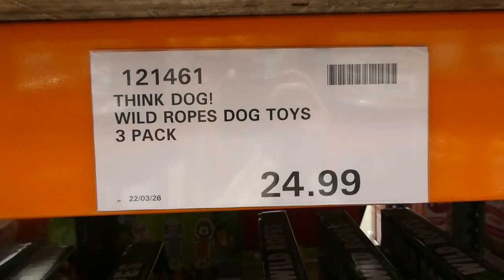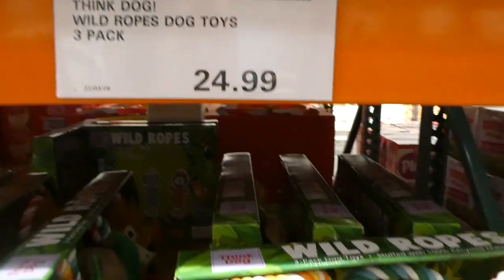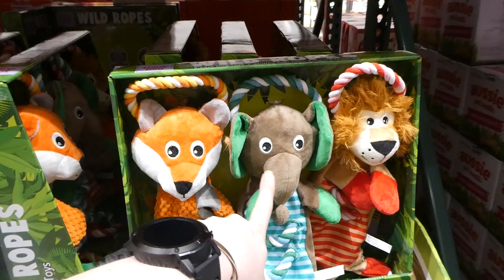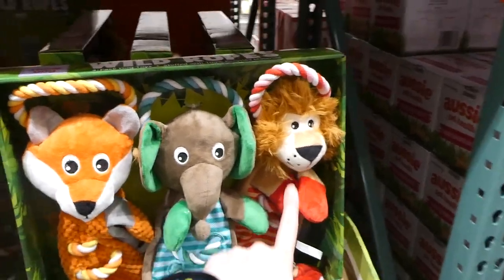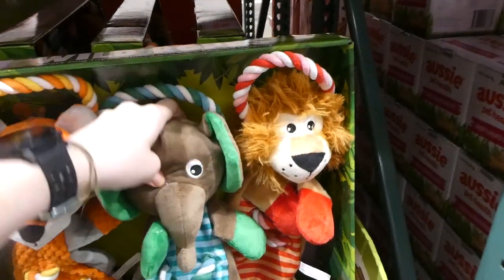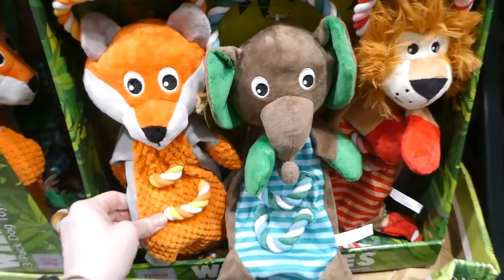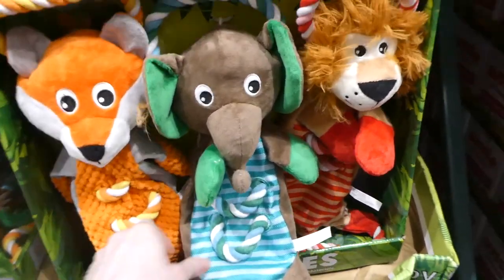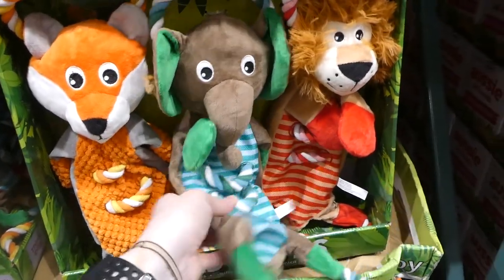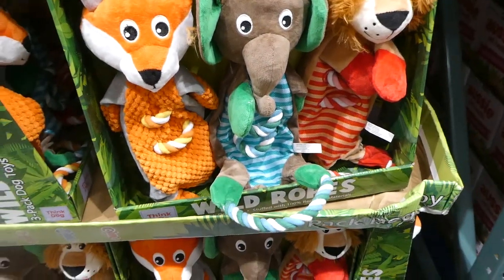Think Dog Wild Ropes Dog Toys. This is a 3-pack for $25. These are new to our Costco. So there's the fox, the elephant, and then the lion. Oh, no squeaking, but they've got ropes and different things in them. They've got a rope inside as well. I can feel that around there, and it's pretty thick material. This part here is almost like outdoor fabric.